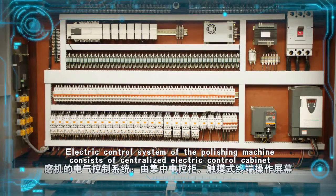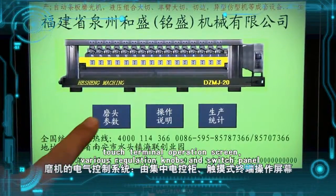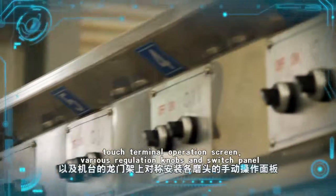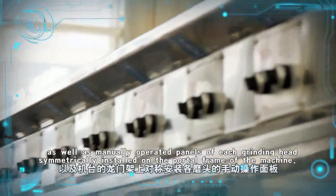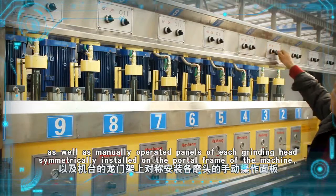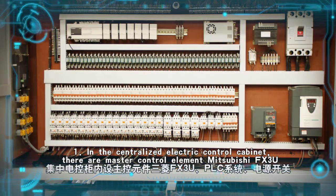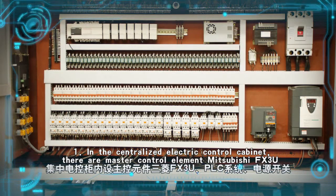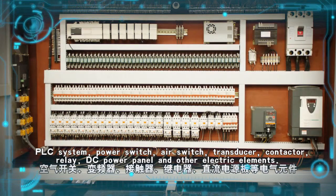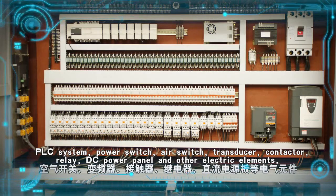Electric control system of the polishing machine consists of centralized electric control cabinet, touch terminal operation screen, various regulation knobs and switch panel, as well as manually operated panels of each grinding head symmetrically installed on the portal frame of the machine. 1. In the centralized electric control cabinet, there are master control element, Mitsubishi FX3U PLC system, power switch, air switch, transducer, contactor, relay, DC power panel, and other electric elements.